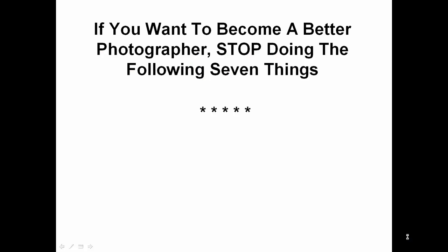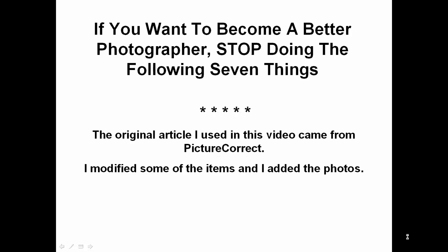Today we're going to do a short video. If you want to become a better photographer, stop doing the following 7 things. The original article I used in this video came from Picture Correct. I modified some of the items and added the photos.